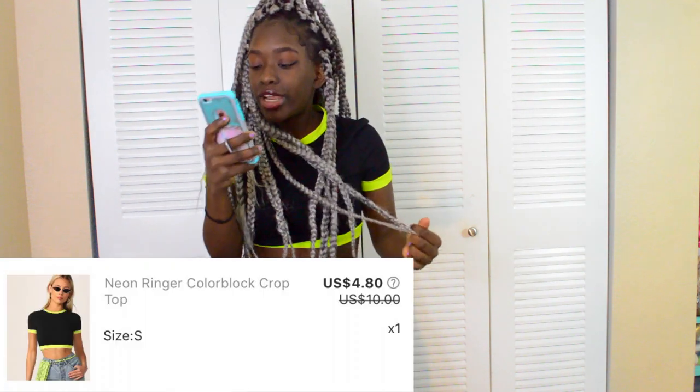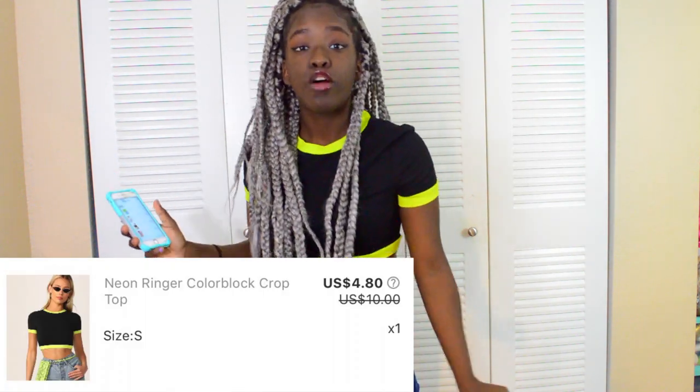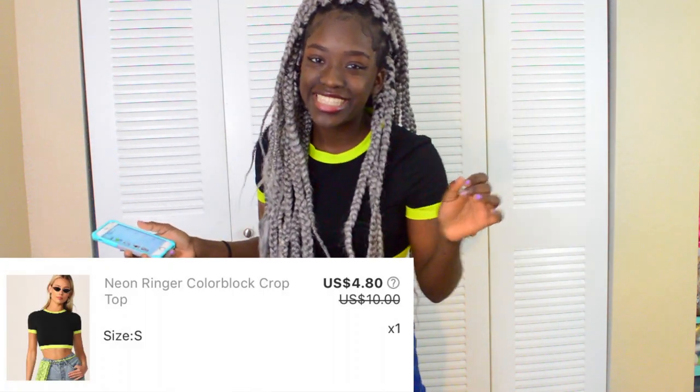The original crop top price was $10. And I got it for the amazing price of $4.80. What, you thought I was going to say $3.12 again? No, $4.80. This is like photo shoot cute.